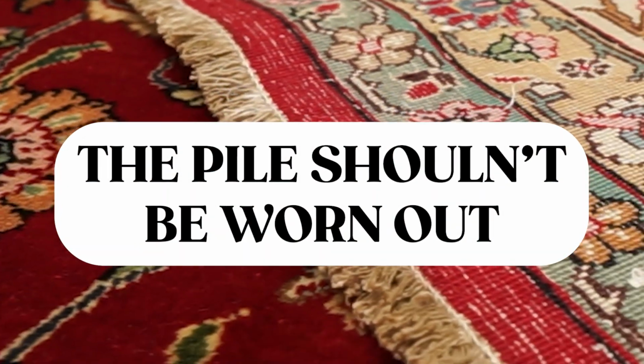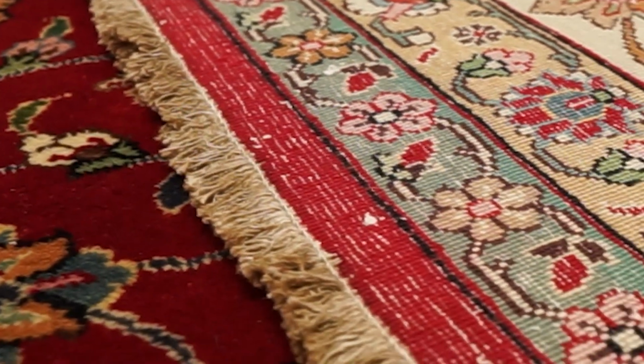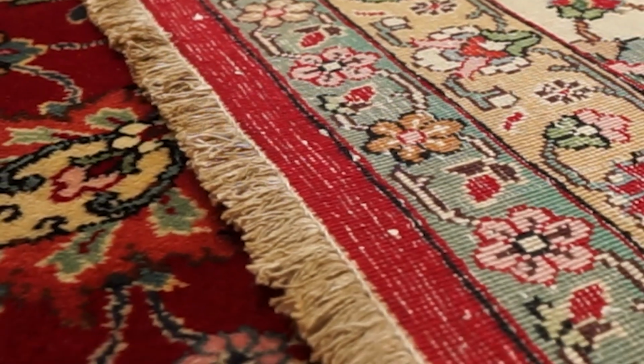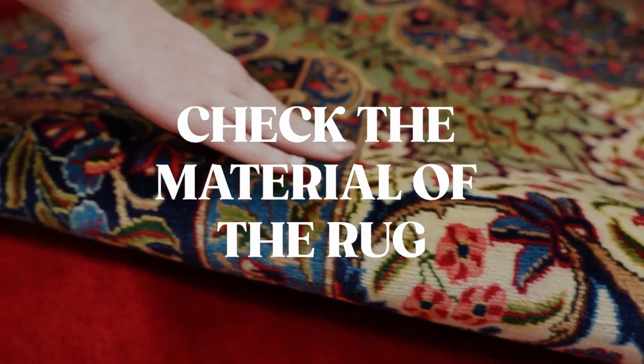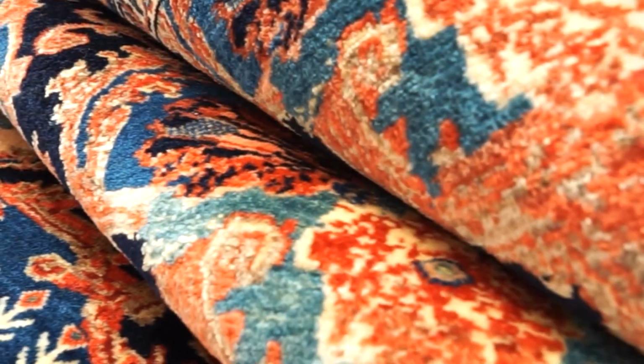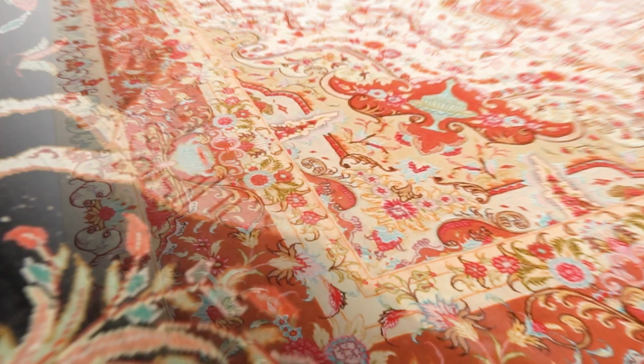Make sure that the pile of the rug is not worn out, that it still has plenty of thickness to it left, so that as you use it over time, it stays in great condition. So the next part of making sure that you're buying an excellent condition Persian rug that's high quality is to check its material. Persian rugs usually come with a wool pile. Sometimes they have a combination of silk and wool, or sometimes they have 100% silk pile.